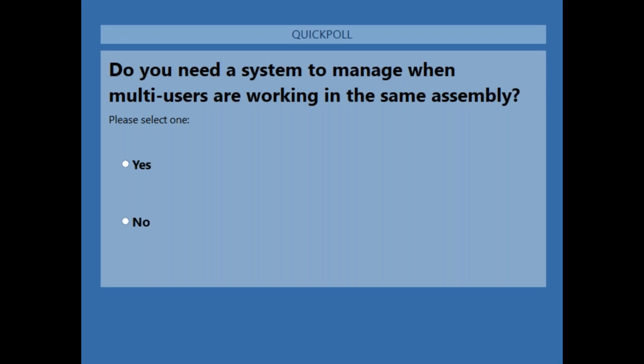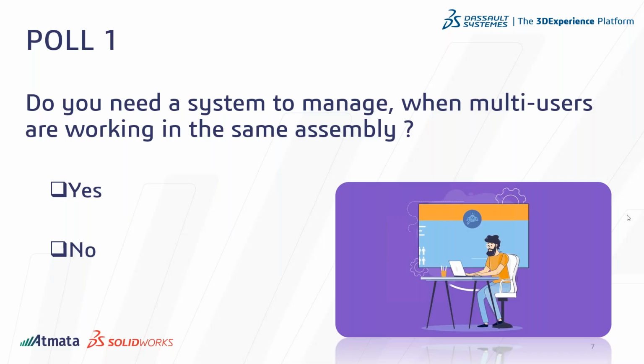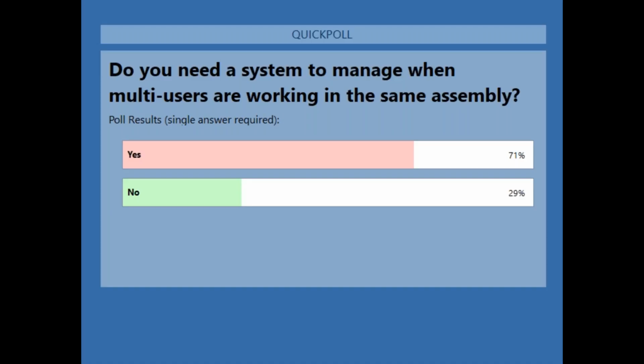Okay, I think it's done, right? So let me share this also with you. I think you can see the screen now.